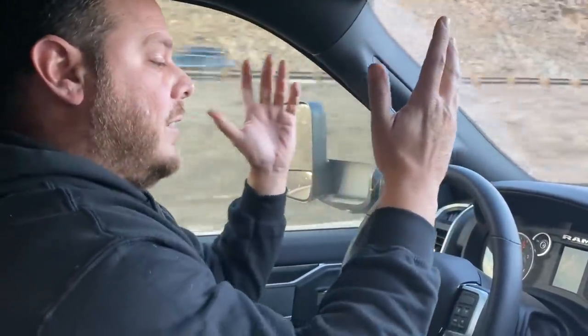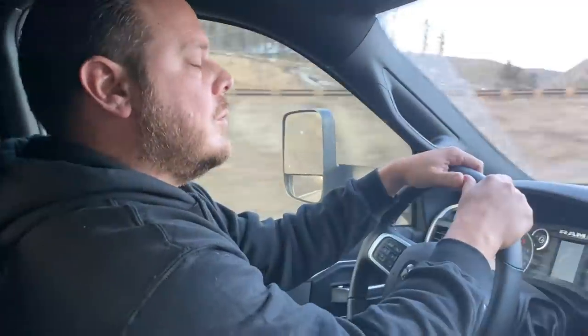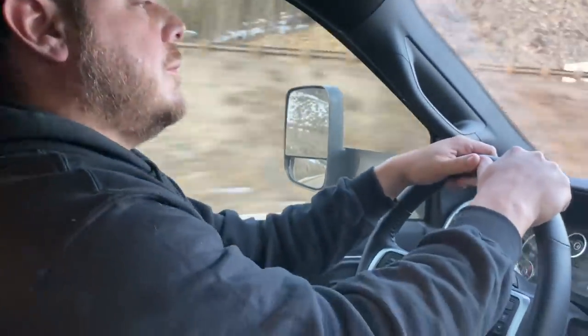But we're maintaining 67 so far. Yeah, it is maintaining speed. So far, so good. We're towing 9,600. The trailer weighs 9,000 pounds and some change. Although the trailer is empty at the moment, it's still quite a bit.